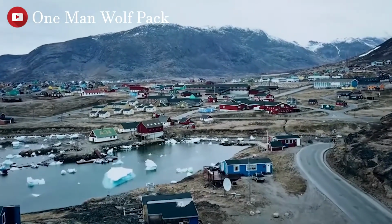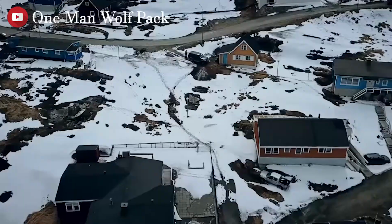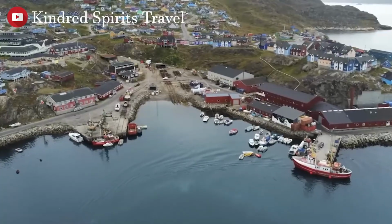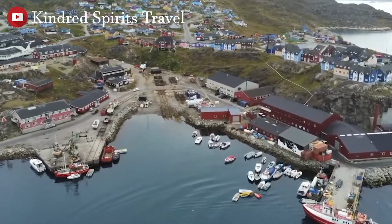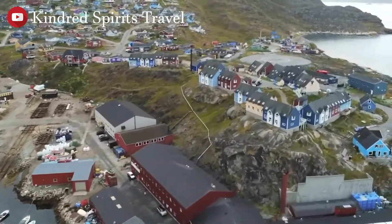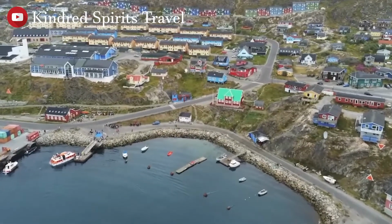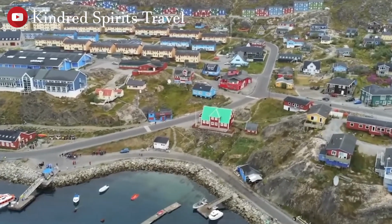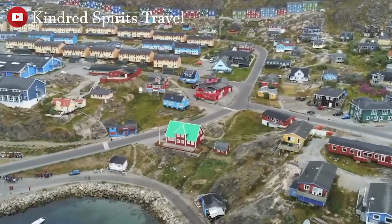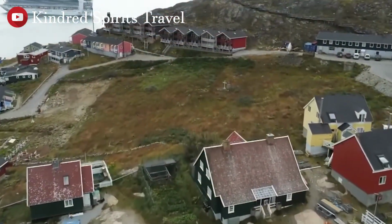Now let's explore Qaqortoq. With about 3,300 inhabitants, Qaqortoq is the largest city in South Greenland, and perhaps the most beautiful town in Greenland. The town is very colorful. It sits in a bowl around the harbor, and the sides of the hills are covered with multicolored wood buildings. In the center, you will find beautiful colonial buildings dating back to 1775, when the municipality was discovered.